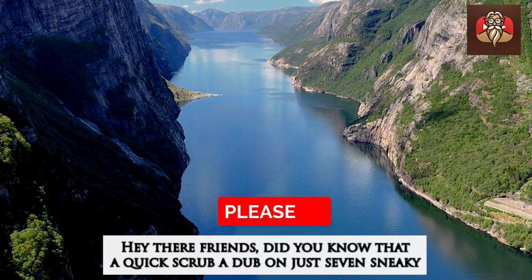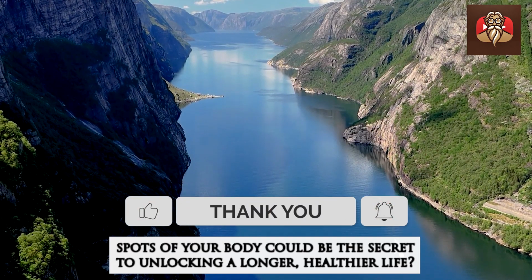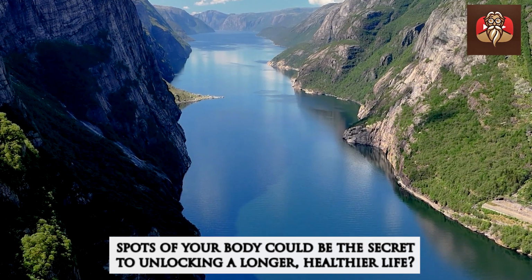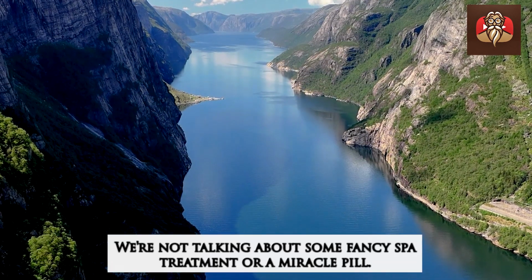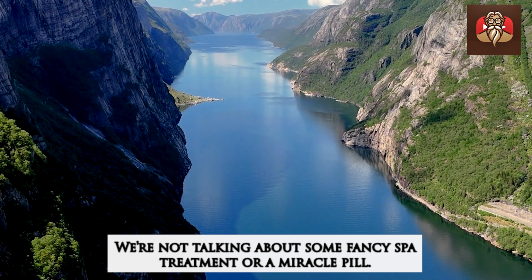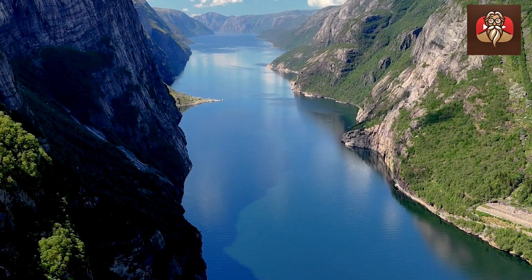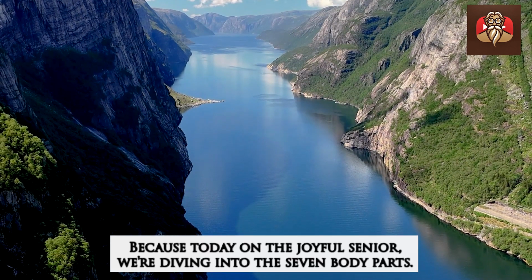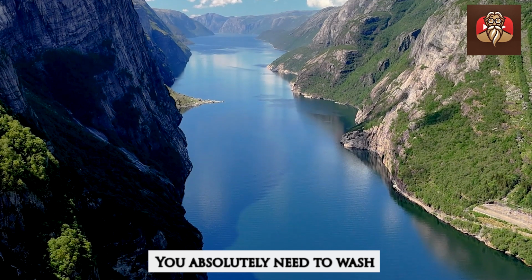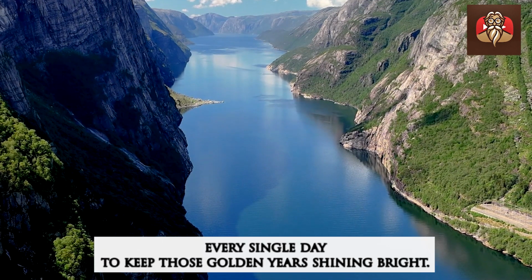Hey there, friends. Did you know that a quick scrub-a-dub on just 7 sneaky spots of your body could be the secret to unlocking a longer, healthier life? Yep, you heard me right. We're not talking about some fancy spa treatment or a miracle pill, just good old soap, water, and a little know-how. Stick with me, because today on The Joyful Senior, we're diving into the 7 body parts you absolutely need to wash every single day to keep those golden years shining bright.